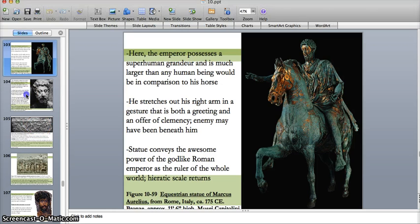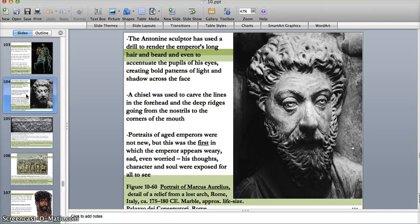In contrast, we can take a look at this image of the same emperor, Marcus Aurelius. Again, this is from a relief, but he's portrayed very differently here. You can see lines in his forehead. His eyes look very worrisome. So this may reflect what is going on at the time. We see a lot more wars happening in Rome, and the beginning of the fall of Rome is happening. So that again is portrayed in the artwork.